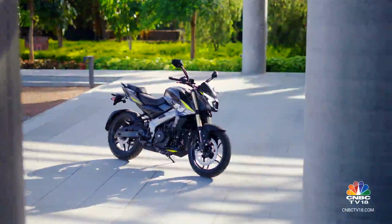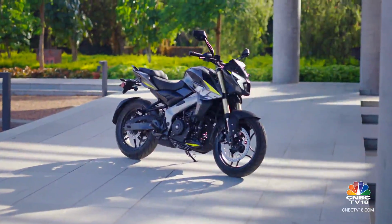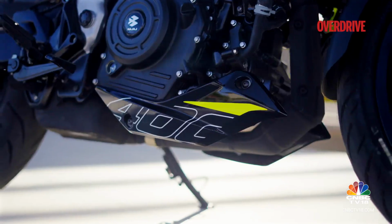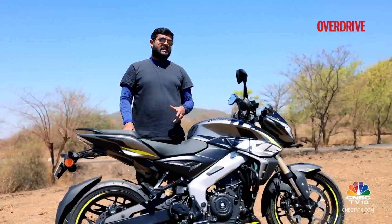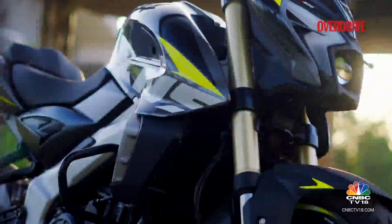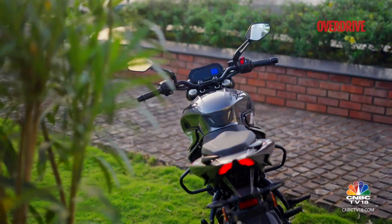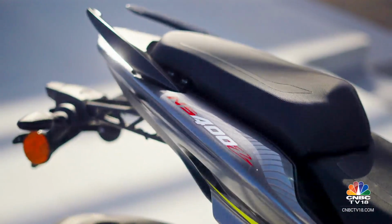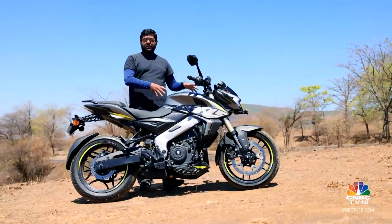Now, the styling of this motorcycle has received quite a bit of flack from the online community. But in all honesty, this motorcycle doesn't really look all that bad once you actually have it standing in front of you. Now, in terms of aesthetics, this is an NS series motorcycle at the end of the day, and that stands for Naked Sport. So, of course, it's sharp, it's sporty in terms of design, and although the rear of the motorcycle does resemble what we've seen in the previous smaller capacity Pulsars of the NS series, well, there's a lot going on in front, and there's a lot to talk about.